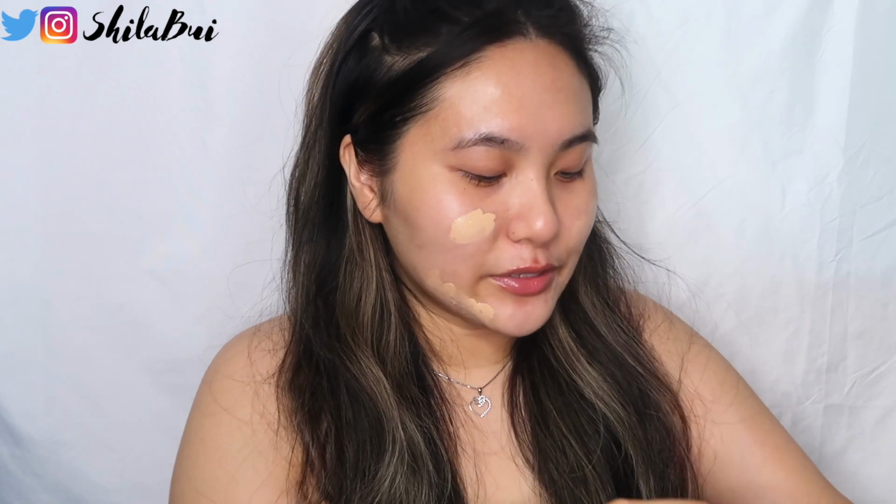For foundation, we are going to be taking Milani Screen Queen Natural Finish Foundation. This does have an SPF 30. I like this because I got it for $3, but foundation-wise, it's not one of my favorites. It is a very matte foundation, so if you have issues with being super oily, this is great. It's so mattifying. I would say this is about light to medium coverage. It's not full coverage, so you can see the areas where I'm breaking out. I kind of just leave it there a little bit so it can dry as I'm working on other parts of my face.